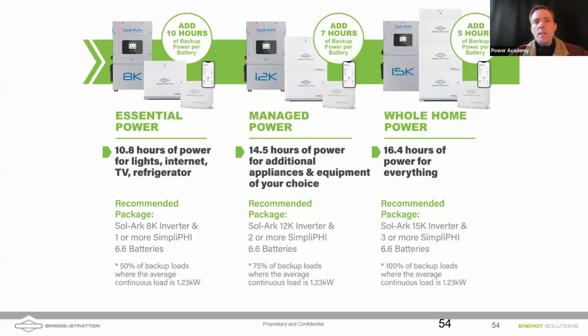Also, to try to make things easier, we have put together some packages with the Solarc offerings that I mentioned earlier. These packages let customers know answers to frequent questions like how much backup time am I expecting to get, etc. And so we're showing a pairing there on the left side with a Solarc 8K. That's one of the smaller inverters, with a 6.6 kilowatt hour battery there. This is a smaller package, but it's good to back up just the essential loads in the house.